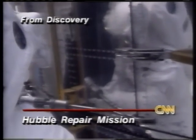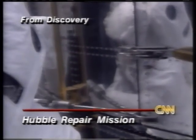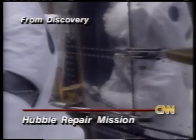One of the fascinating things about this picture is that because the surface of the Hubble Space Telescope is so shiny, you can see the reflected image of Joe Tanner as well as the actual image of him on the left side of your screen.